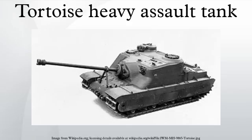Description. Since the Tortoise had a fixed casemate superstructure instead of a turret, it can be classified as a self-propelled gun or an assault gun and not a tank. The crew included a commander, driver, and gunner, with 2 loaders for the 32-pounder gun and 2 machine gunners. Internally, it was split into 3 compartments: the transmission to the front, the crew in the center and the Rolls-Royce Meteor engine at the rear.